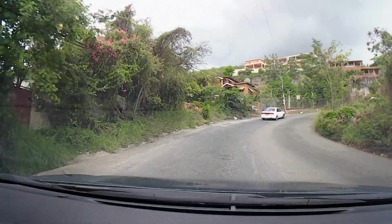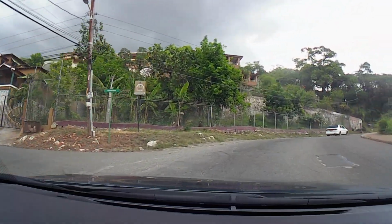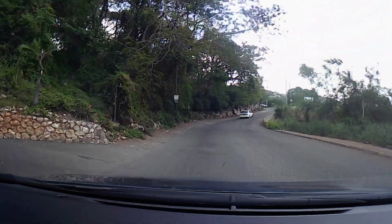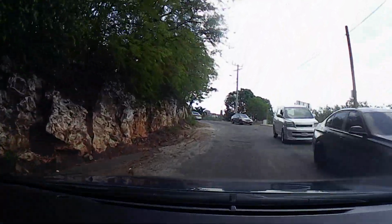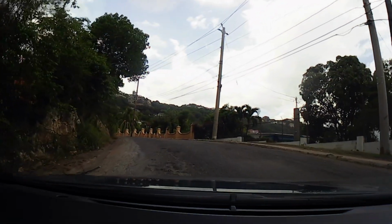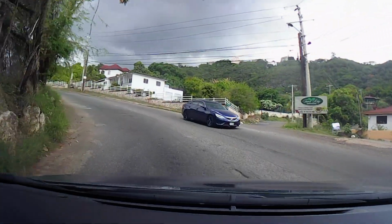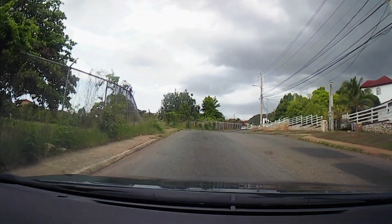So we're now heading up Red Hills. As you go up Red Hills, you notice that there's a lot of new apartments and new homes that are being built. The lower part of this hill is called Forest Hill, so we're in the Forest Hill region right now.